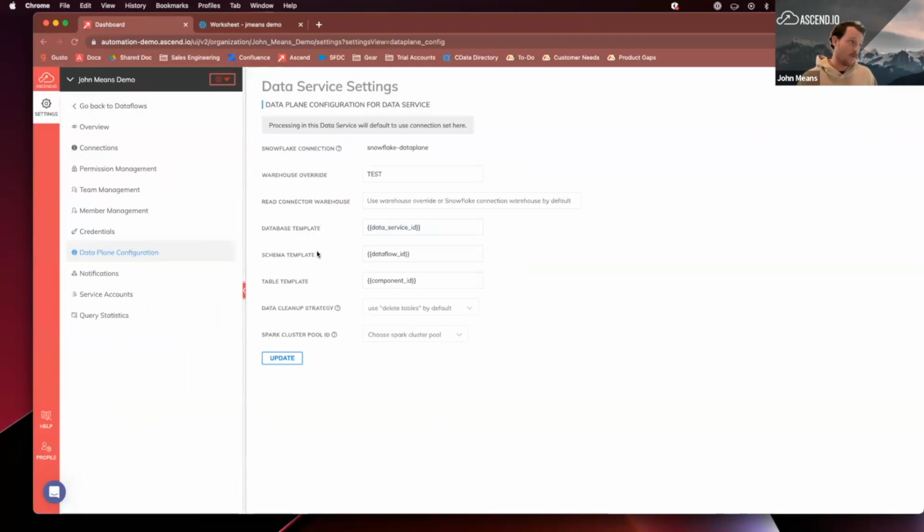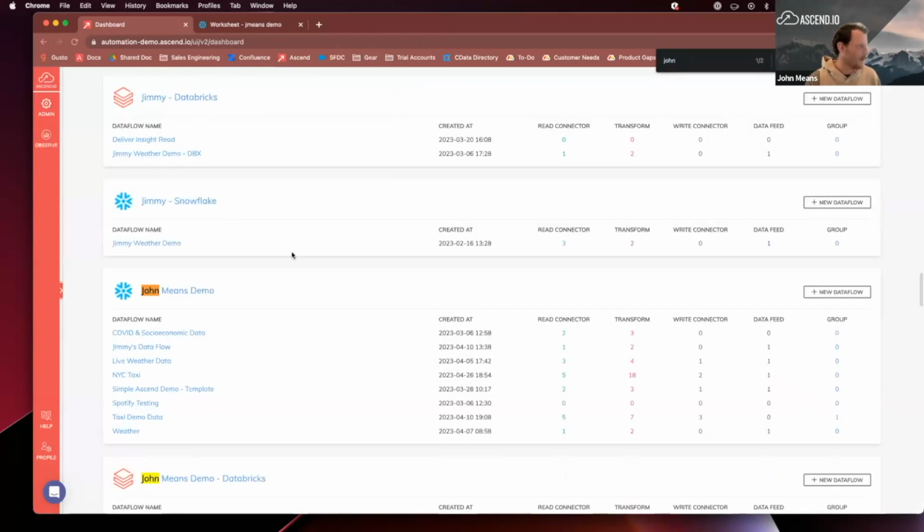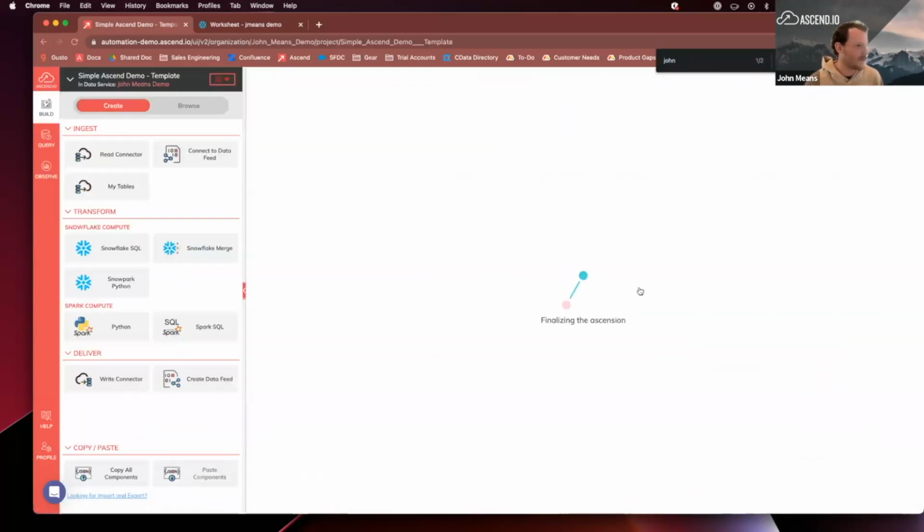What we're doing additionally is adding in the schema and table naming convention within that database as well. So you know that every time a new data flow is created, Ascend will automatically create a schema with that name, and then a table for each component in that schema. Let's show you what that looks like in a data flow. Let's come back to mine and jump into this weather data flow.